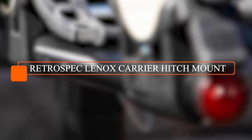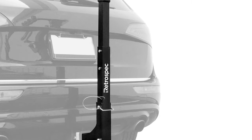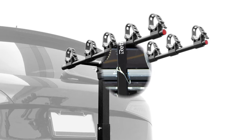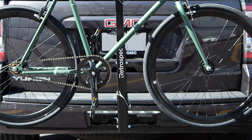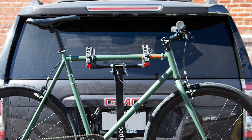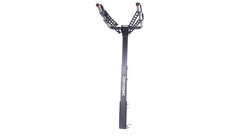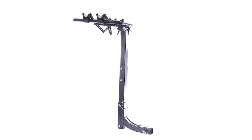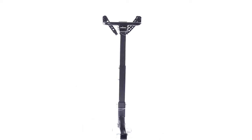4. Retrospect Lennox Carf Carrier Hitch Mount. Next up on our list in 4th place is the Retrospect Lennox Carf 5 Bicycle Carrier Hitch Mount. For those biking on a budget, it'd be hard to do better than Retrospect's Hitch Mount Bike Rack. At less than a quarter of what you'll pay for the higher-end racks, this sacrifices a few amenities, but it'll get your bikes to wherever you go.